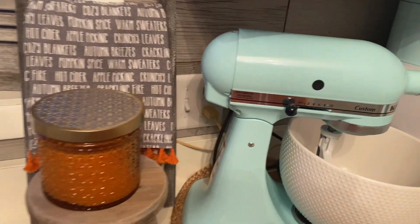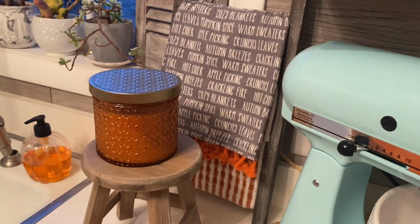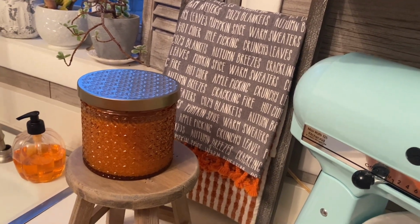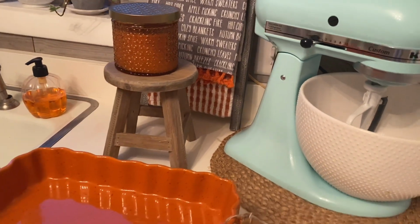And then over by my KitchenAid mixer, which of course is the inspiration for my color as always in the kitchen, I just have this little mini ladder with some towels on it. Love this towel here. That was from Joann's. And just another candle there.